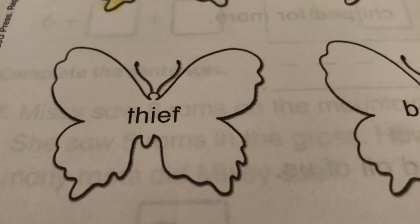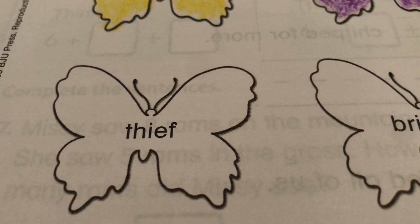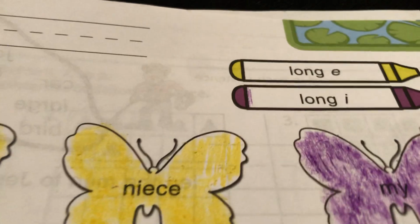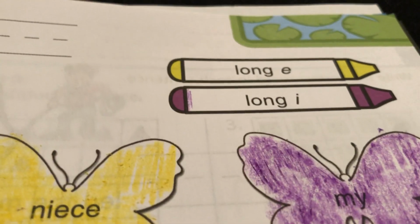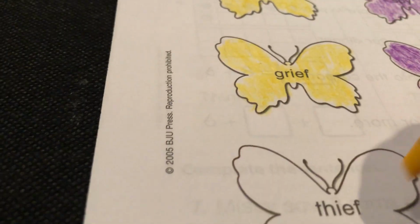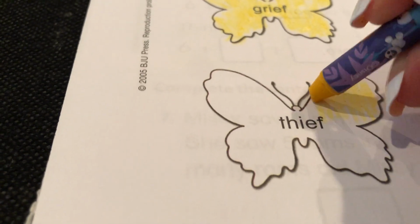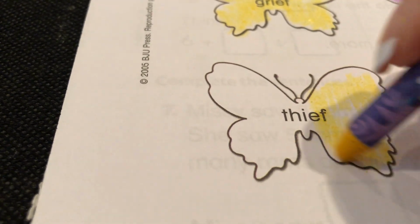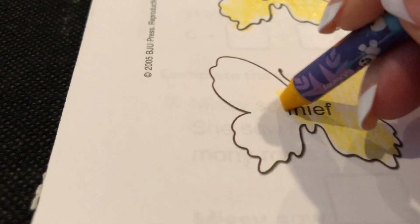Oh, there's that special sound. It's not thief. It's thief. What sound do you hear in thief? Yep. Long E for yellow. Otherwise, it would be a thief. We wouldn't say there's a thief in our house. We would say there's a thief. Let's say that 3 times. Thief, thief, thief.